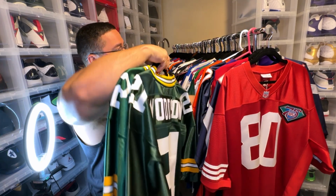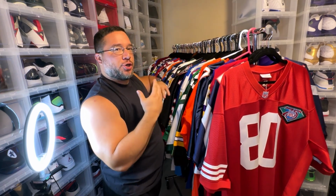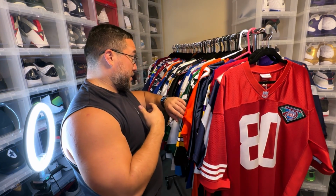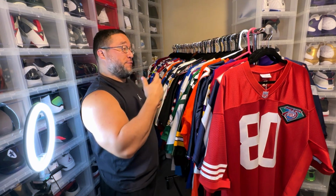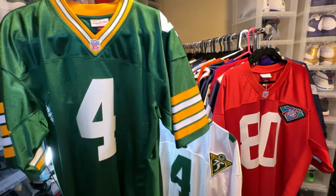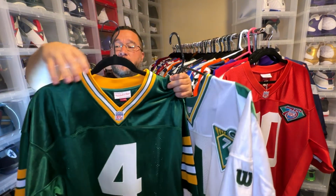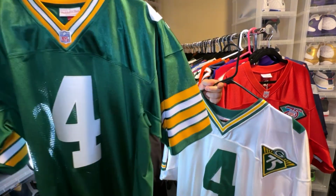So, there's that. And then we have two Brett Favre jerseys. I may just show two at a time to kind of skip time because this is going to take a really, really long time. So, what I'm going to do is show you these two Brett Favre jerseys. We do have a Mitchell and Ness version right here. This is the 1996. Nice jersey. Year they won a Super Bowl.